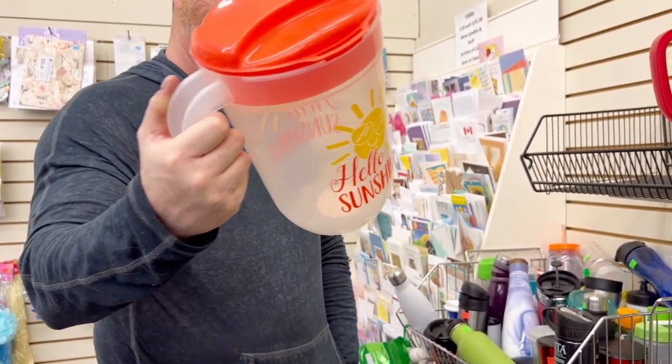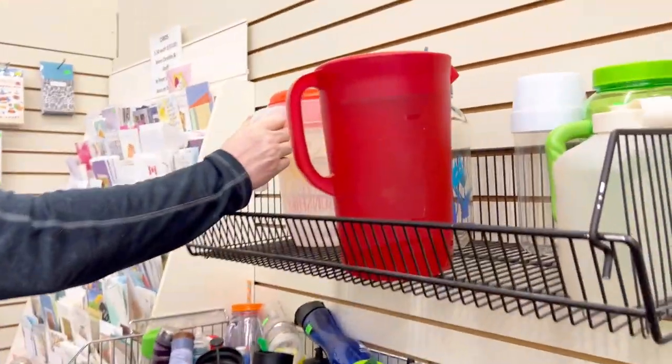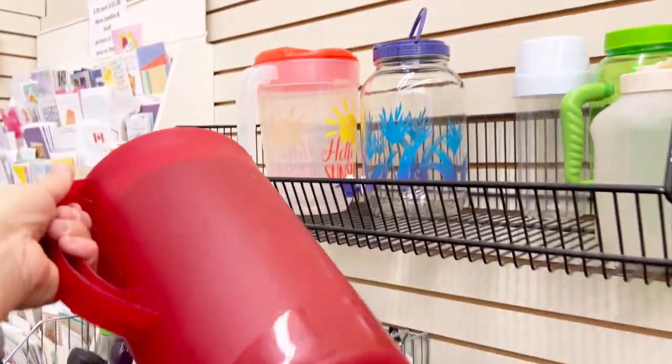That is the perfect size. But it's pretty scratched up. Somebody really used this. This one's big too. I think they came from the same household. They had the right idea.